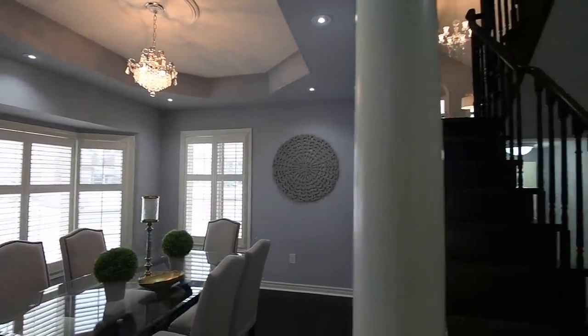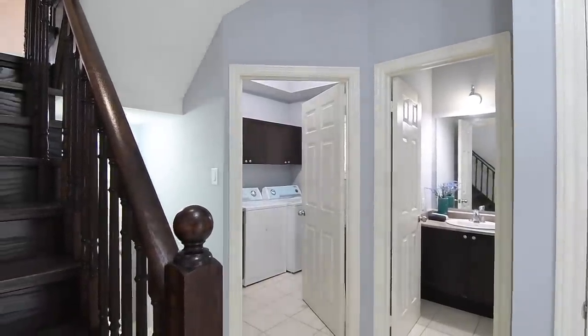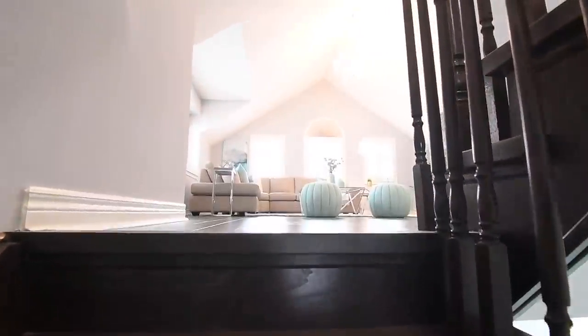The main level also features a mirrored door double coat closet in the foyer and a second coat closet off the side hall, where you also find a powder room, a laundry room, and to each of the upper levels, dark stained hardwood stairs and railings.